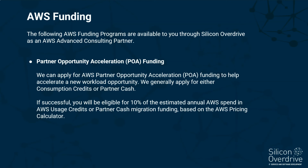When applying for the funding, we generally apply for either consumption credits or partner cash. Consumption credits, also known as AWS usage credits, are used to offset the cost of AWS services and go straight to your AWS account. Partner cash is paid to Silicon Overdrive to offset the costs of our labor and is only applicable to migrations, and is only paid out after you complete a Customer Satisfaction Survey, or CSAT. If successful, you will be eligible for 10% of the estimated annual AWS spend in AWS usage credits or partner cash migration funding, based on the AWS pricing calculator.